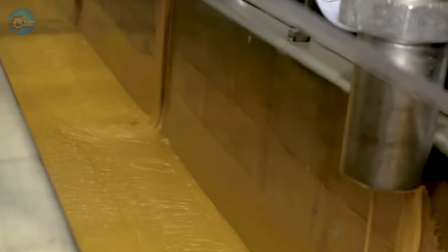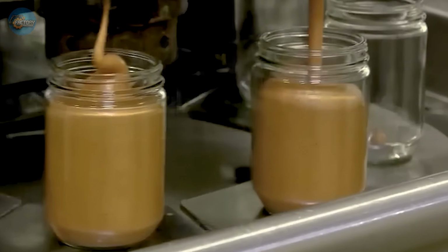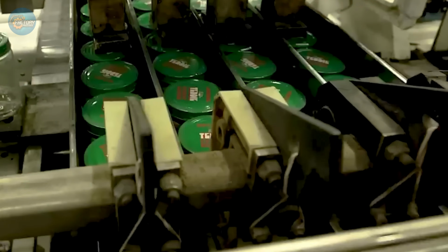Alright, the peanut butter looks great, but before it hits the shelves, it's time for packaging. Think of it like sending your peanut butter on its final journey to your kitchen, fresh and delicious. High-speed machines work like peanut butter ninjas, filling each jar with exactly the right amount. No overstuffed jars here, just the right amount for everyone.